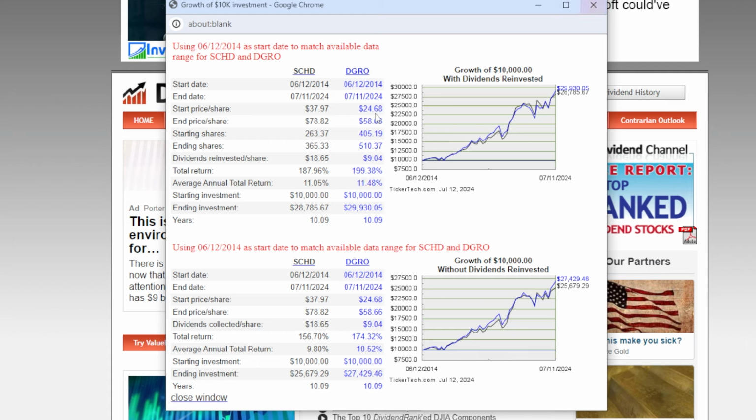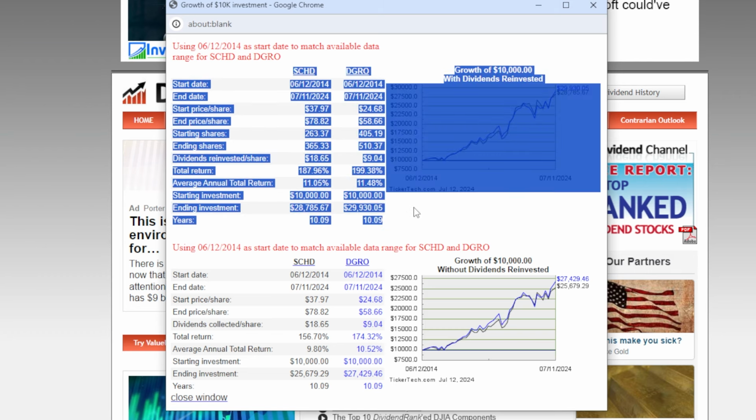Now, of course, it's hard to compare the two because SCHD and DGRO did not start trading on the same date. They've had different cadences of dividend increases, etc. But just going off of these numbers on this specific time frame, although both these investment vehicles would have been great investment vehicles, and I personally would have been happy with either one of these, DGRO does take the cake on this one.